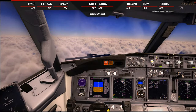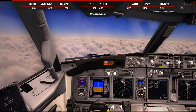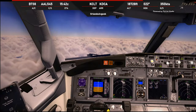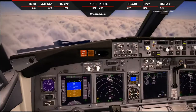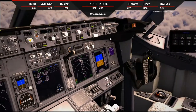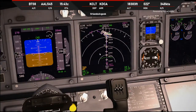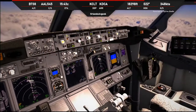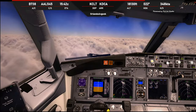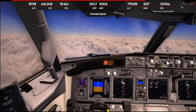Alright, gonna be passing through 18,000 in just a second. Okay, what the heck just happened? Why did that just move? Gonna be descending through the clouds. We'll just go ahead and set our altimeter now. Just increase that descent rate. I've never actually done this approach, so I'm kind of scared, to be honest.